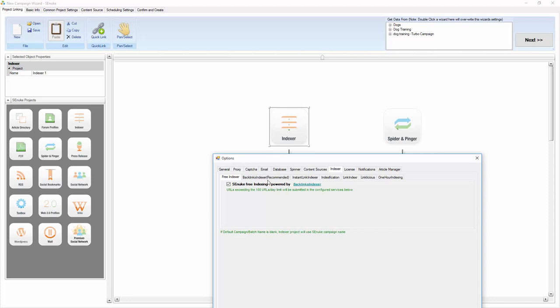But what happens if you need to send more than 100 a day? Well, each of these different services has the option to buy a subscription and you can send more links to them. So the first 100 every single day will automatically be sent to the free service. And after that, SEnuke will send your links to the different services depending upon which ones you select.